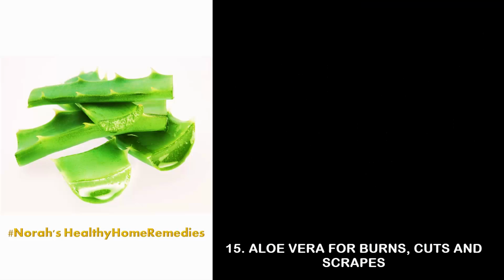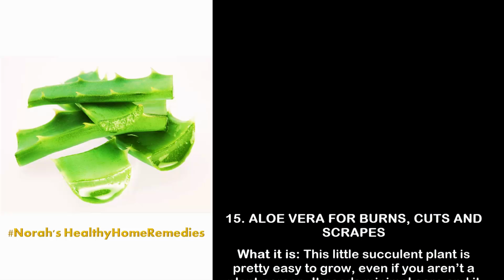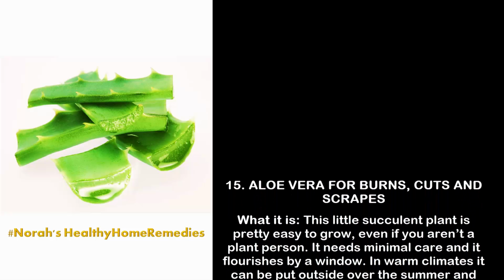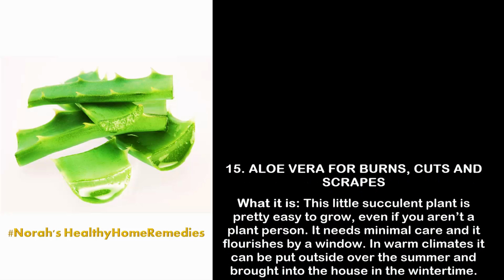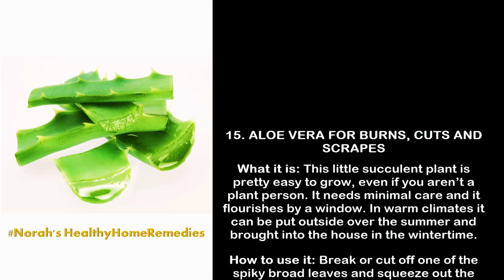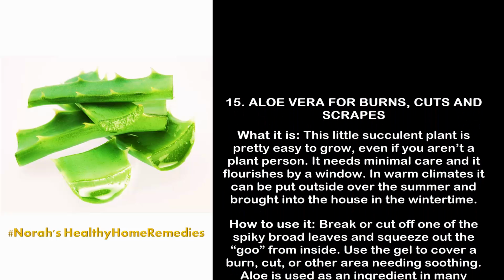15. Aloe vera for burns, cuts and scrapes. What it is: this little succulent plant is pretty easy to grow, even if you aren't a plant person. It needs minimal care and it flourishes by a window. In warm climates it can be put outside over the summer and brought into the house in the wintertime.